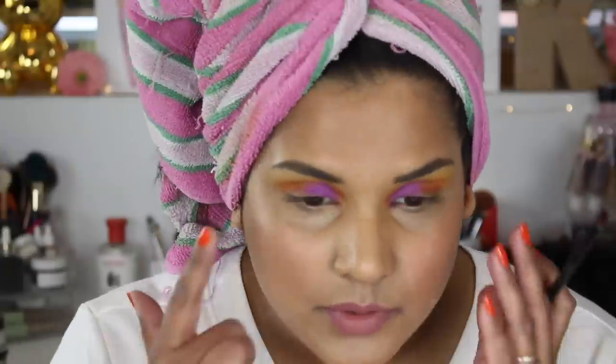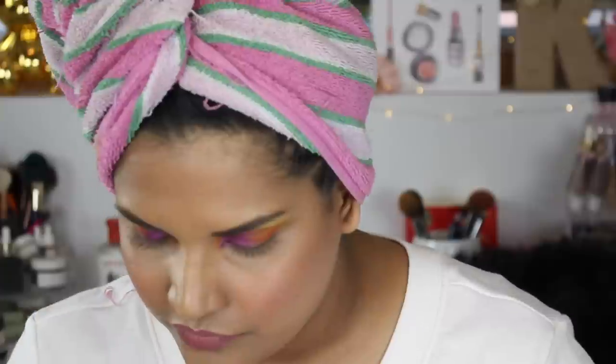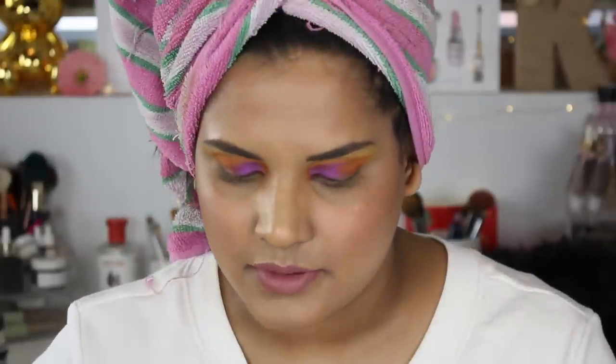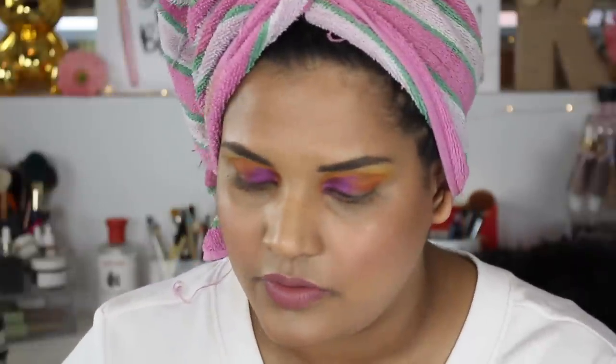Okay, so I'm going to leave the purple in the one third, and then there's this beautiful corally shimmer color in the Feral palette right here. I'm going to put that on the next one third.